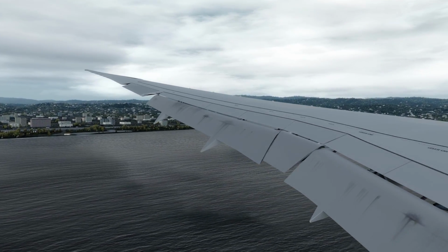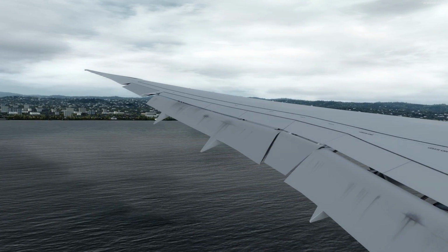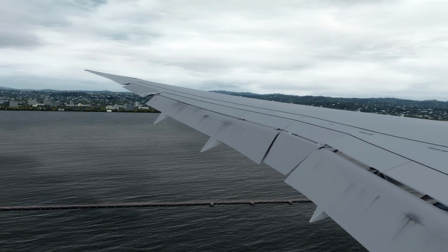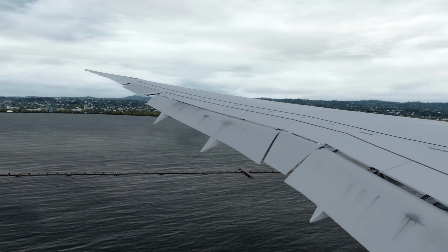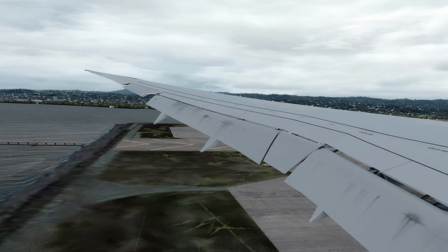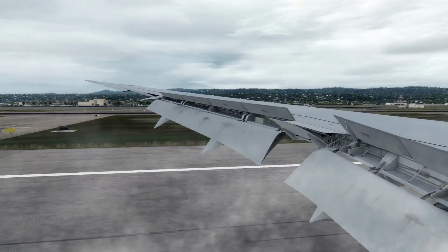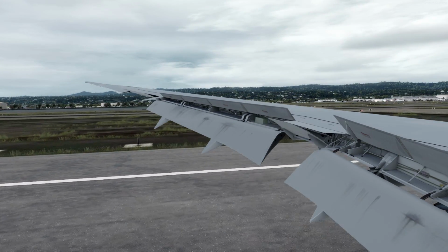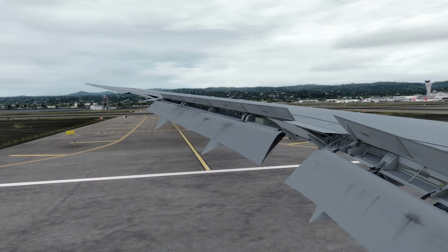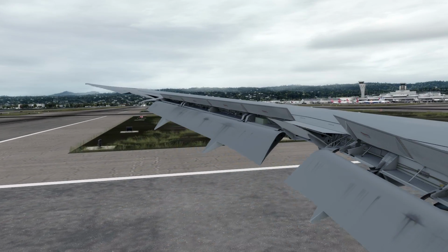Sky West 5766. Request taxi. Sky West 5766. Taxi via Alpha to runway 01 left. Ground, United 768, request taxi. United 768. Taxi via Alpha Bravo Foxtrot to runway 28 left. Ground, Southwest 1779. Request taxi. Southwest 1779. Taxi via Alpha 1 to runway 01 right.